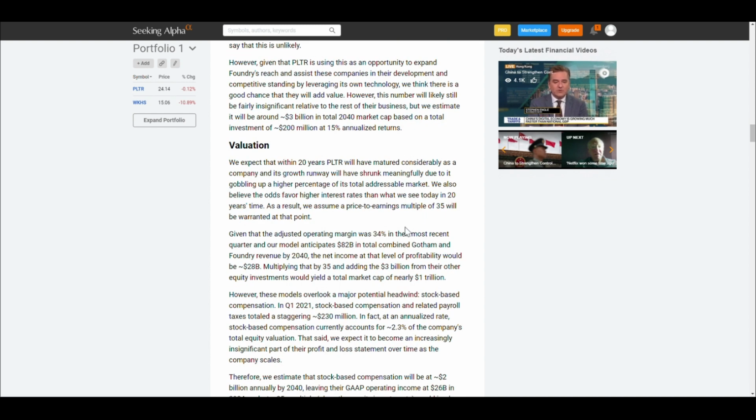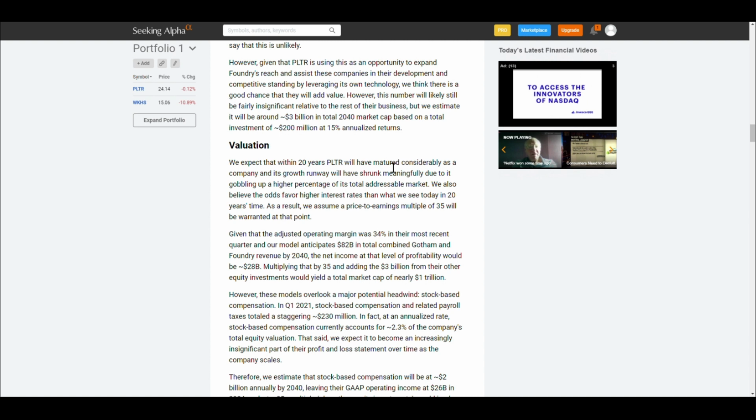Overall, right here they say that we expect that within 20 years, so you have to remember that this is a long-term hold. It's not going to be short-term. If anything, Palantir could probably trade between the current price, around 25, to 40 for the next year. It could just trade around there for a while, and then all of a sudden start spiking after their contracts have been set in place, the company is more mature, and their costs have come down dramatically. So you have to take all that into account. It's definitely going to be a long-term hold.